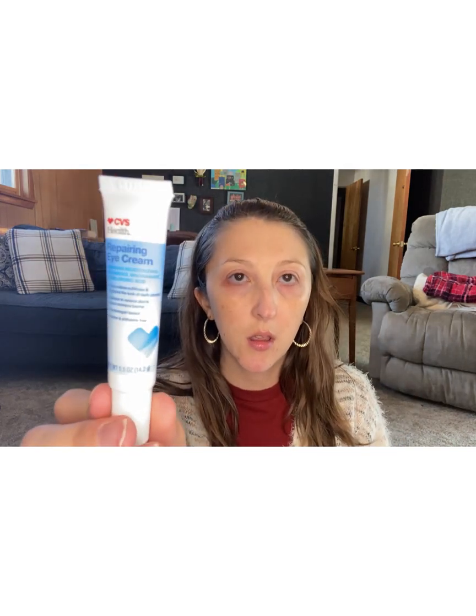I love it. I needed a new eye cream, and I couldn't figure out what I wanted to use, so I just bought this CVS one. It has hyaluronic acid, which I love, and I really like it so far.